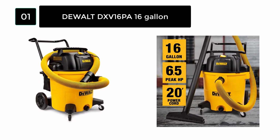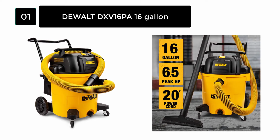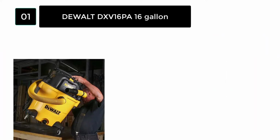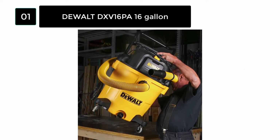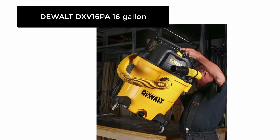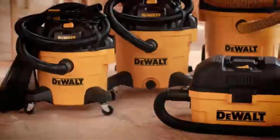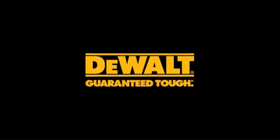On top of that, the built-in tank drain makes it easy to remove liquids. In short, you can suck away water or other wet dirt efficiently and let the floor dry. Therefore, the DeWalt DXV16PA comes with a car nozzle and an extra long 16-foot cord. In return, you can clean up every tight and hard-to-reach area like a breeze.